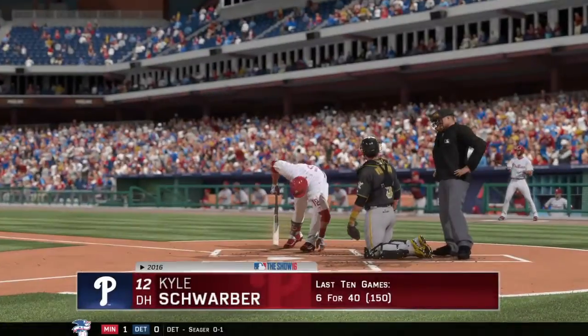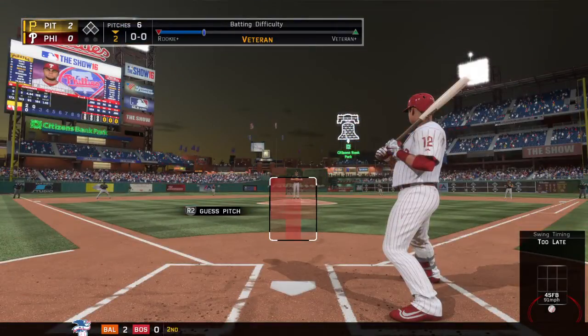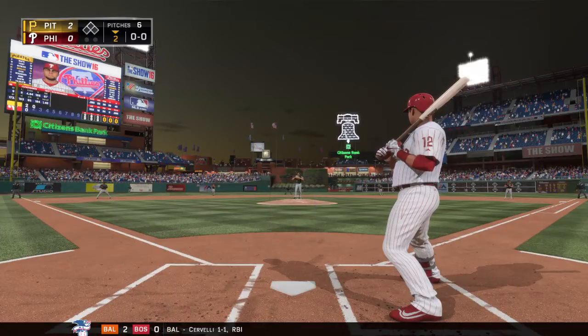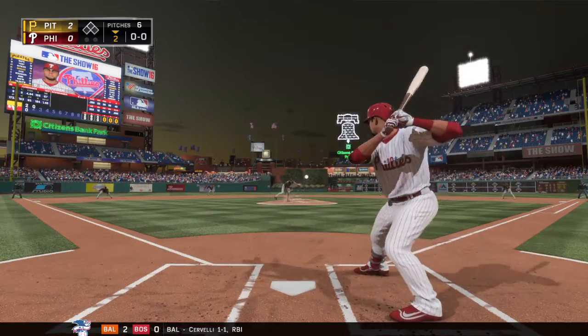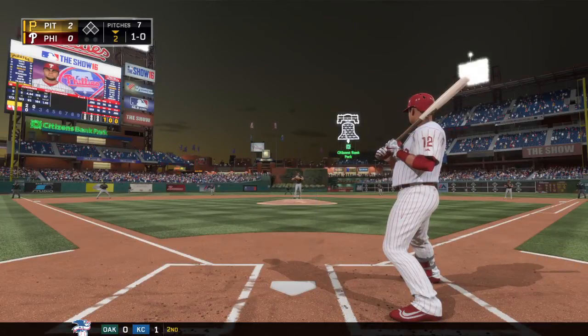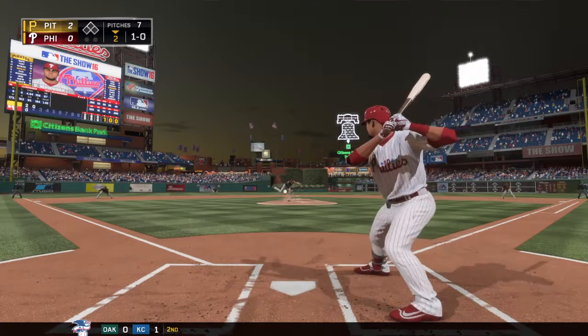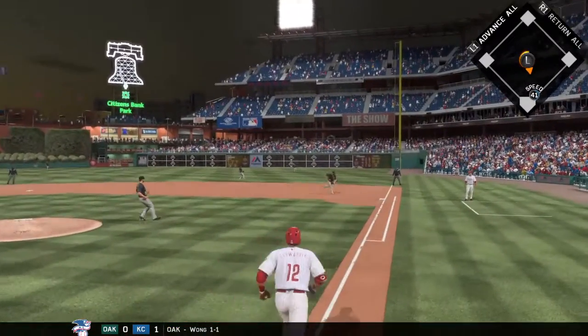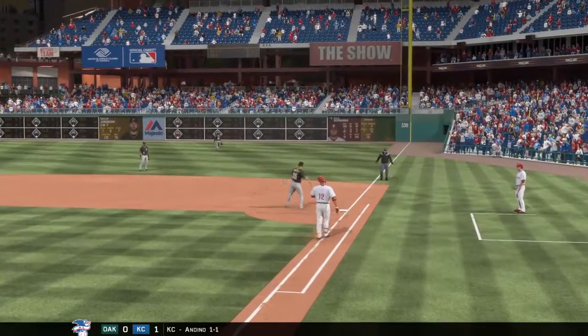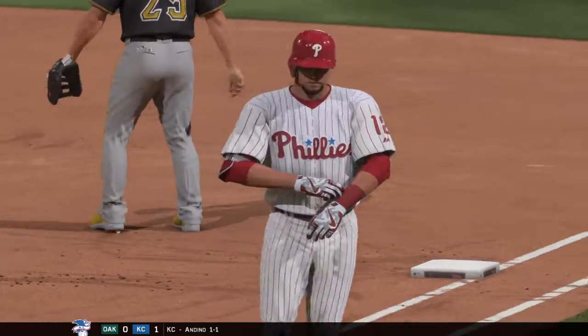Kyle Schwarber will stand in, hoping for a reversal of fortune here as he's seen that average drop precipitously these past 10 ball games. And now a curveball as he's got to lean out of the way. That one nearly got him. And we'll see him work both sides of the plate with the curveball going forward. Now, maybe not that far in, but he'll move that pitch around. And he'll take this to the bag. 3 unassisted for the 1st out.